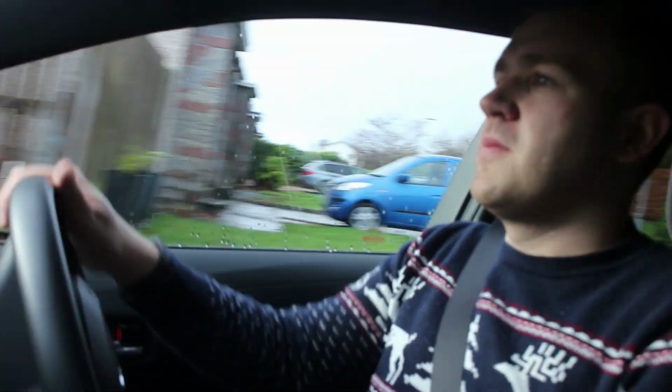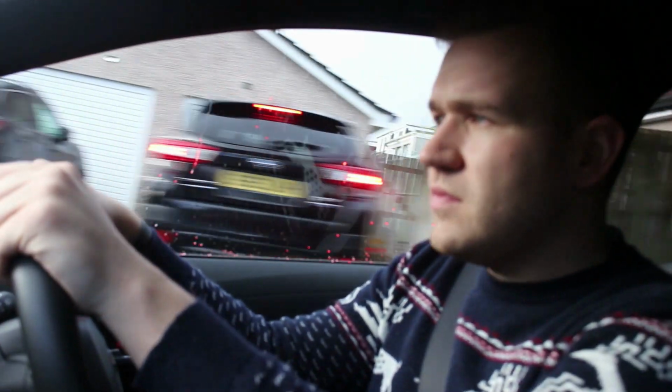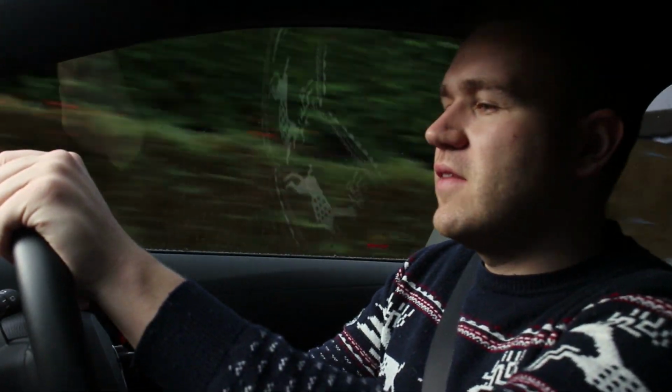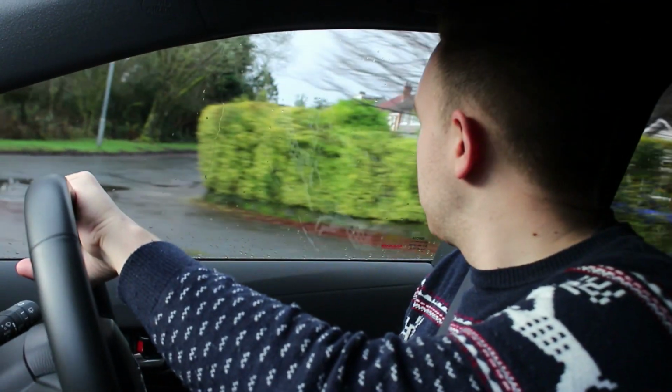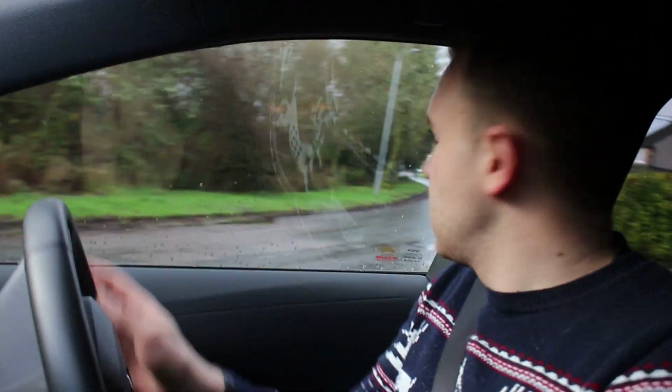The benefit though is it comes with low running costs, so we've got 113 grams per kilometre of CO2. We've also got the hybrid powertrain, which means it's nice and quiet around town to drive. Very fuel efficient, you'll easily get 57 miles to a gallon in this car in real world driving, which is a nice benefit. And then it runs on petrol, you get Toyota reliability.